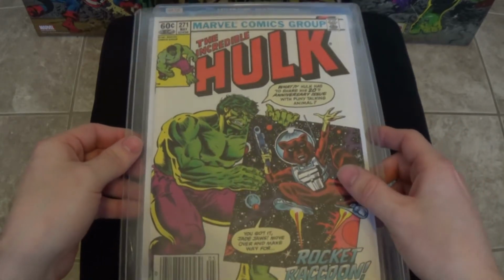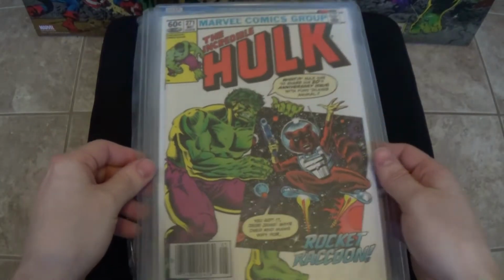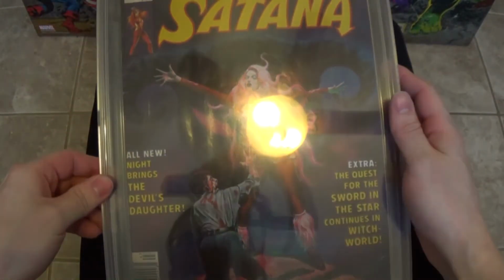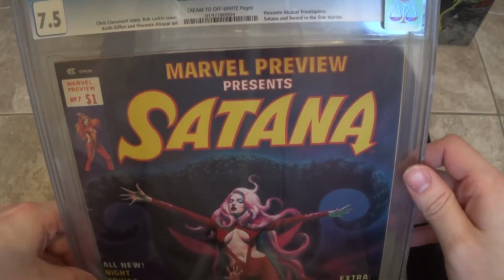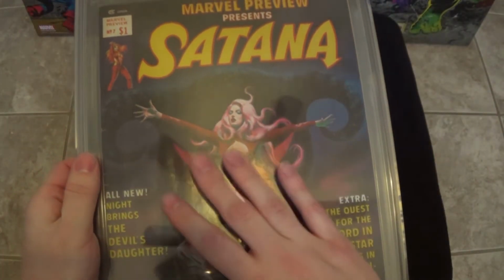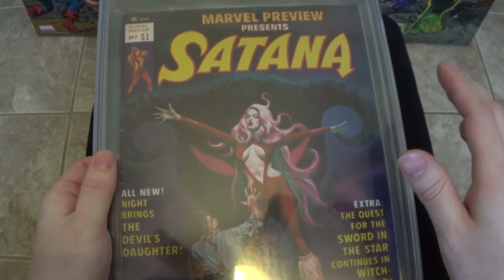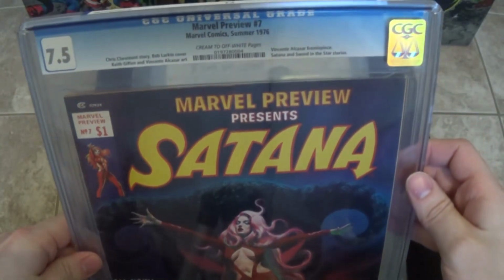Everybody knows Rocket Raccoon's first appearance in comics was in The Incredible Hulk 271. However, his first real appearance was in Marvel Preview number 7. This is CGC 7.5, Chris Claremont story, Bob Larkin cover, Keith Griffin and Vicente Alcazar art. And these Marvel Preview books are really cool because they have great art and great short stories as well. They continued on to the other Marvel Preview books. I really recommend you guys checking them out.